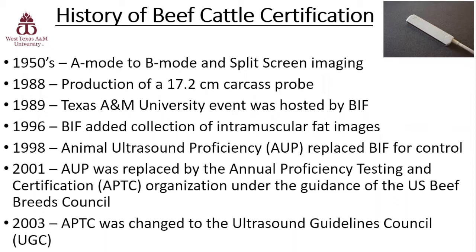Now, we've got some history buffs in here. If you see some things on here date-wise that are inaccurate, please let me know after this so that I can get these corrected. Anybody know how hard it is to find data history on ultrasound over all these transitions? It is extremely difficult. Thank you to the American Angus Association, because when I do a Google search, the By the Numbers publications are great. I can go back quite a ways and find out ultrasound technicians and what equipment was being used. So some of this data actually comes from that.